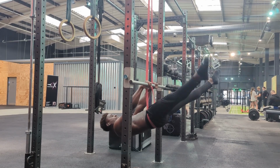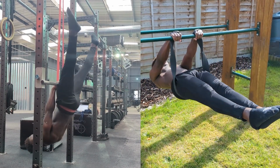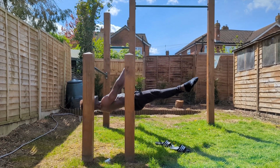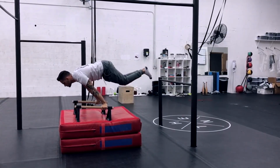Think of the straight arm dynamic archetype as the big brother to the static skill archetype. And if straight arm dynamics are your bag, then you will likely find yourself developing the strength to build towards really advanced skills quite easily. And you'll also likely be able to transition between skills to create impressive flows. The pitfalls with the static skill archetype and the straight arm dynamic archetype is this lack of focus on conditioning.